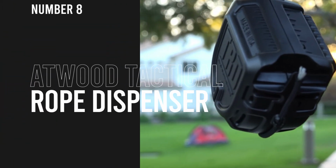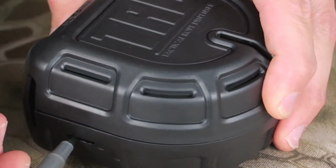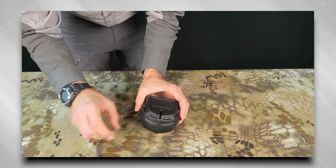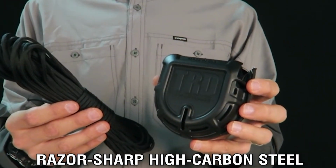Number 8. Atwood Tactical Rope Dispenser. The Atwood Tactical Rope Dispenser delivers tangle-free rope quickly and reliably. All you have to do is simply pull out the length you need and cut it with the built-in blade. The cutting blade is made from razor-sharp high-carbon steel, which cuts the paracord instantly.